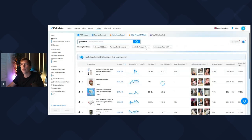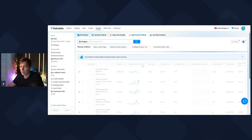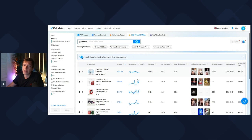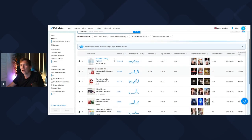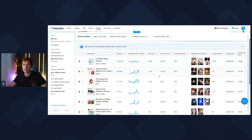And then you've also got here high potential affiliates. So this is going to be stuff that's very attractive when it comes to the commission rate and also the number of creators that are currently on it. You can see here we've got 30% for NMM, we've got 42%. Really nice commission figures. Actually, for some of these within Honest Creators, we've got even higher commission rates than a number of these. So I would look through all of these, and I'll be looking at different videos you can imitate and use.